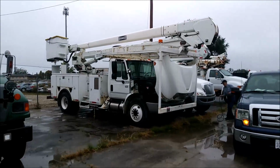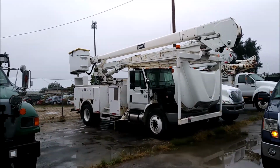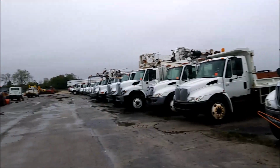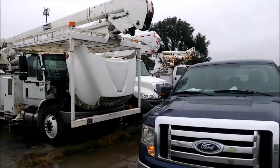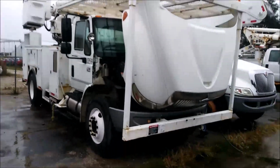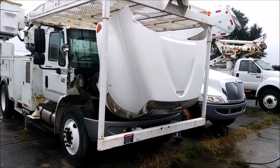Alright guys, here we are. We're out here at a lot trying to pick up our bucket truck that we just purchased. It's out of a J.J. Kane auction. Got a good bit of trucks around here. This one's got a bit of an overheating problem, so hopefully we can clean out the radiator and get it back home. But we'll let you know and post some updates.